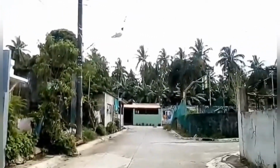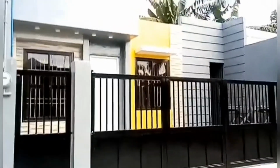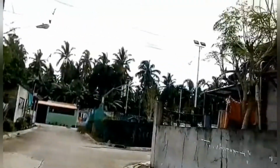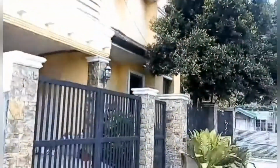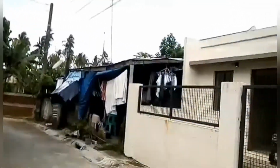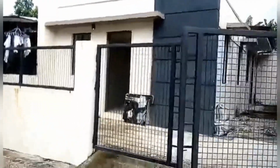Hi guys, finally we are here in the subdivision. We came from that entrance and we walked going here. There is the neighborhood over here, as you can see. There is a basketball court over there, and this is the surroundings. There's a nasty house over there. This is a nice cute house. And this is the house for rent.